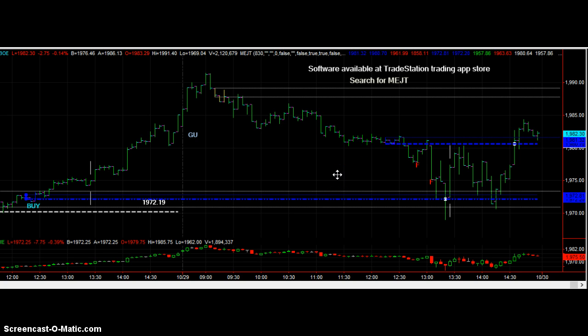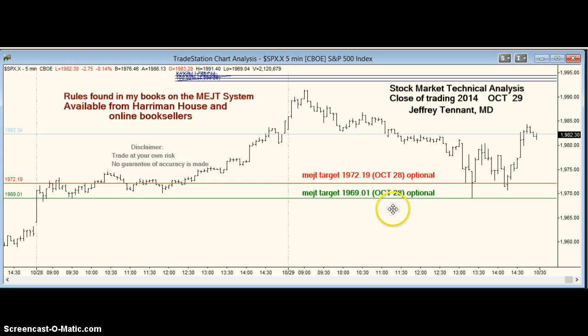Unfortunately, we don't have any new MEJT targets for tomorrow, and that kind of leaves me to my own devices. Well, this is not healthy action unless it's reversed promptly at the open. We have a gap up, a new high, and despite that, the market was unable to close over yesterday's close, the prior high, and couldn't even close under this low. Unless reversed promptly at the open, that's a very negative pattern and tends to lead to much lower prices.